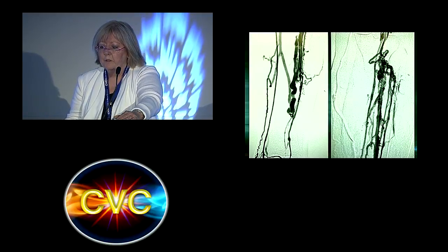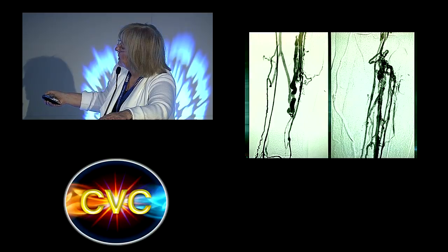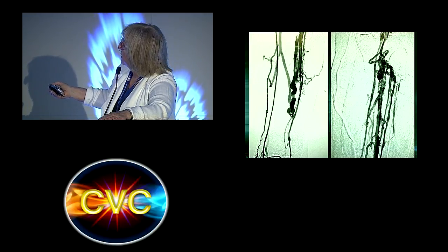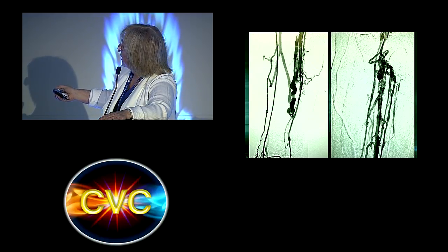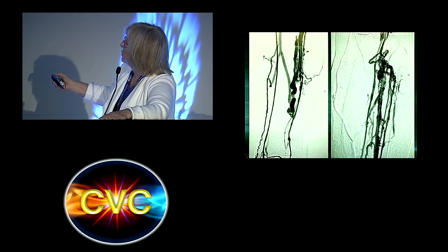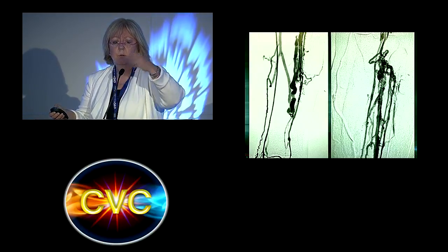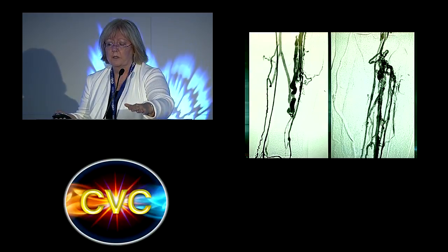One more example of a little more chronic case. This is a case where you can see the chronicity is indicated by the collaterals here, and this is the post-flow. And what you've done is you've kind of recaptured or rediscovered veins that weren't there as well. And you notice that the contrast flows through more rapidly. So you know that physiologically you're changing the equation.